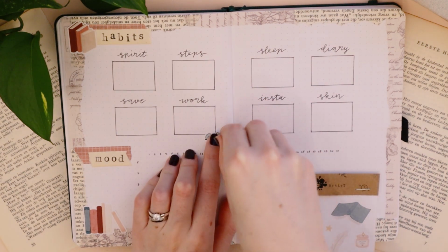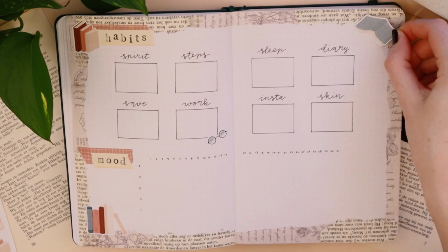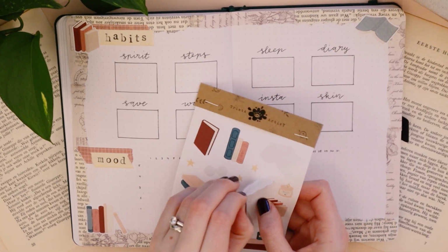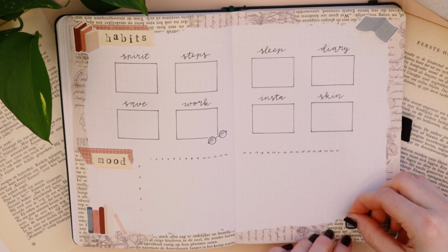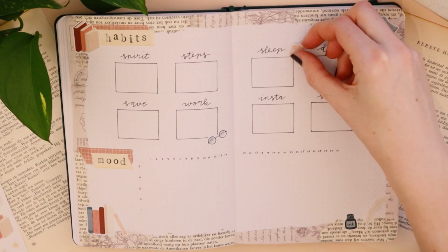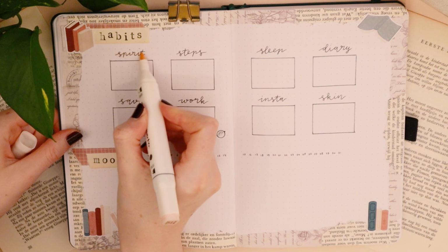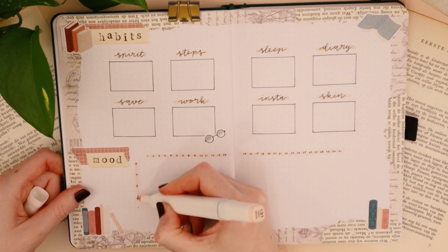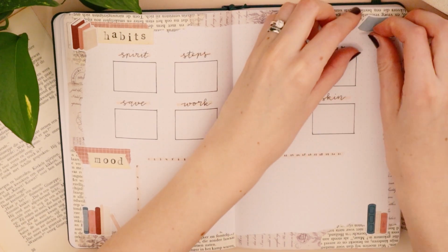While creating this spread, you see me adding and taking off stickers because I thought that the dark blue/gray looked incohesive to the other spreads that I made. I really wanted to focus more on the pinks and the neutrals, so I took the stickers off again.